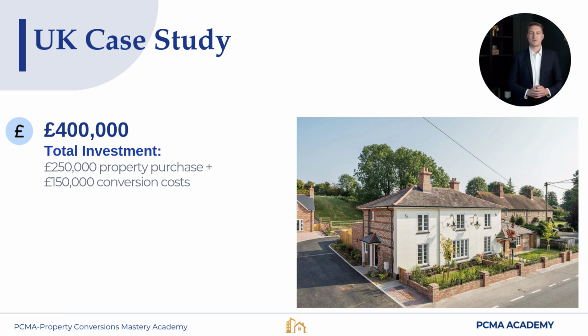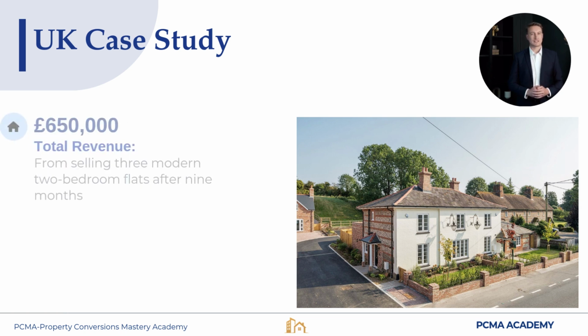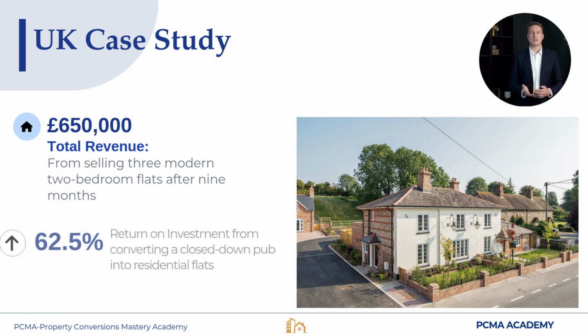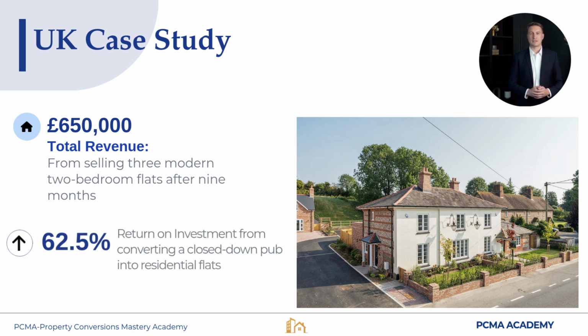That's a total investment of £400,000. After just 9 months, all 3 flats were sold, generating a total revenue of £650,000. That's a gross profit of £250,000, delivering a staggering 62.5% return on investment. This isn't a rare exception. It's a repeatable model, provided you know how to identify the right property and manage the process effectively.